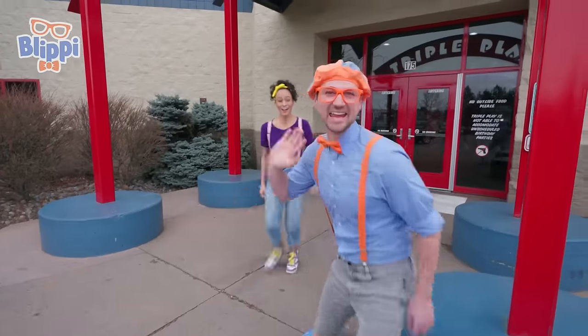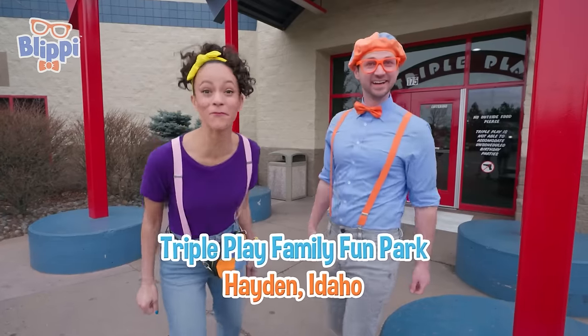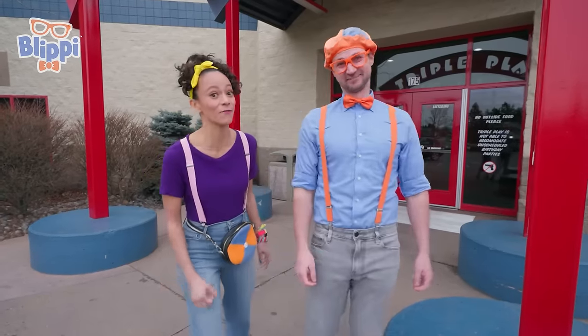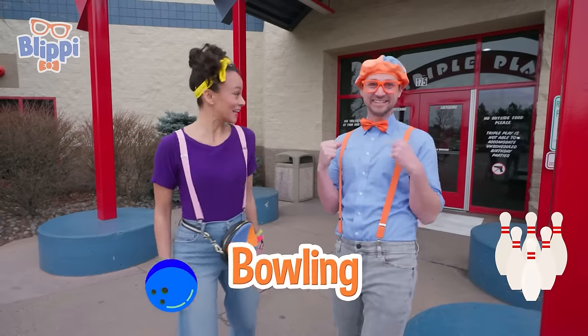Oh, hey! It's me, Blippi! Hi, and I'm Meekah! Yeah, and look at where we're at! Yep, we're at Triple Play Family Fun Park in Hayden, Idaho! Yeah! There's a lot of fun indoor games here! Yeah, and I actually heard that they have bowling! Yes, I love bowling! Me too! Let's go!